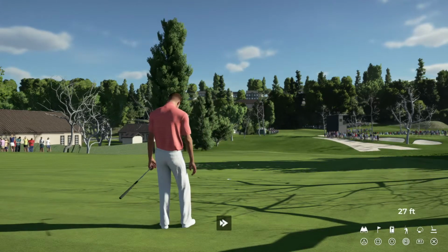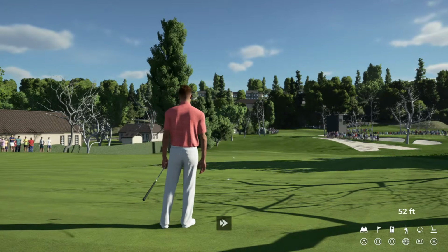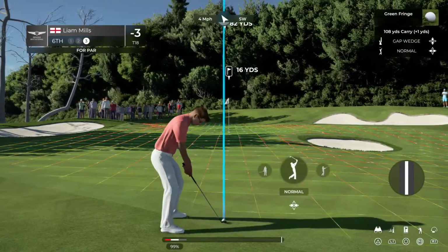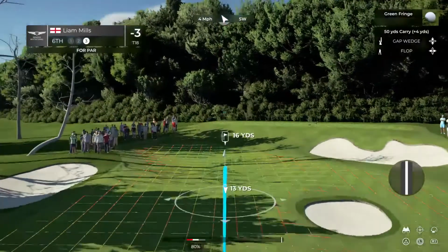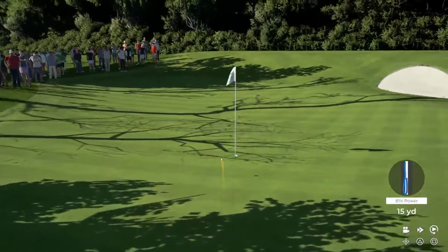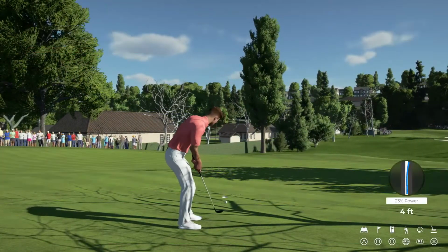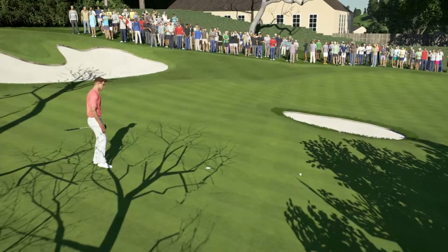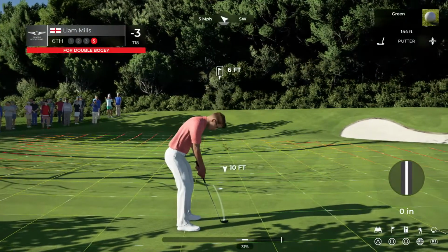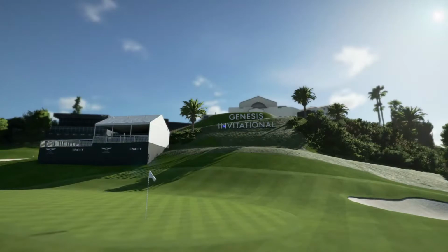That's frustrating. Downhill all the way, down grain just a bit. They let it get away from him. This next putt is for bogey. It was on a good line. This next putt's for a Barney Rubble. Oh, what a stroke. Yeah, you'll take that. Trailing by 6 shots after that hole.